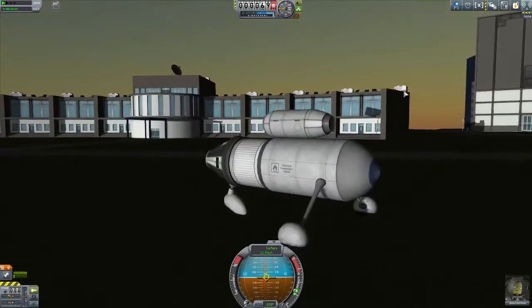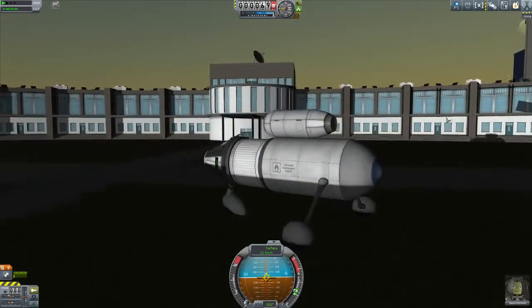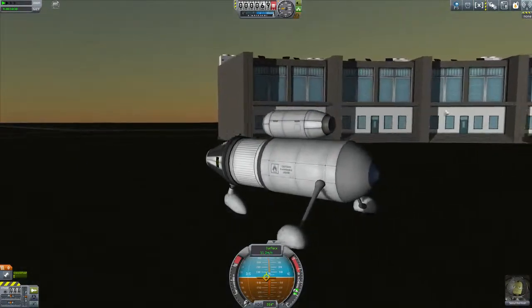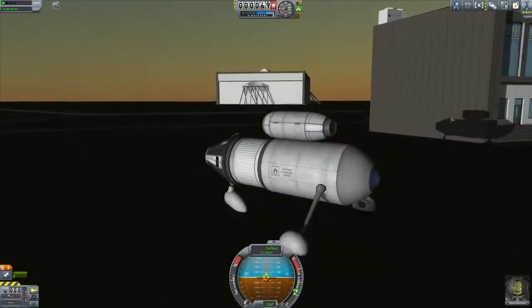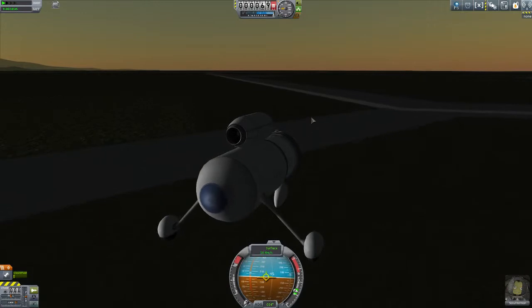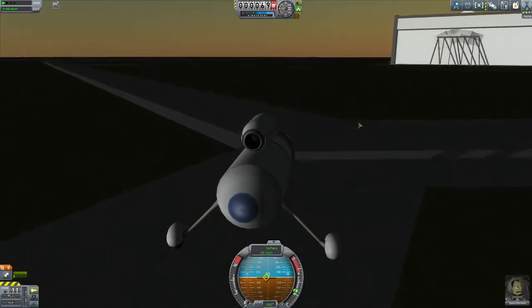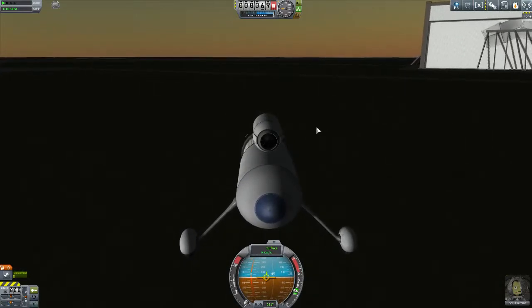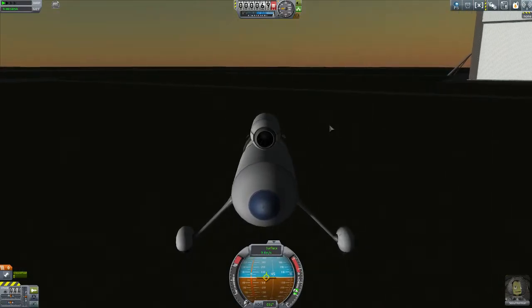But otherwise, look at all this space. All this space for 2 astronauts. Poor astronauts. Poor Valentina and Jeb and Bob and Bill. I actually remember all their names because they're the Kerbals that you start out with.